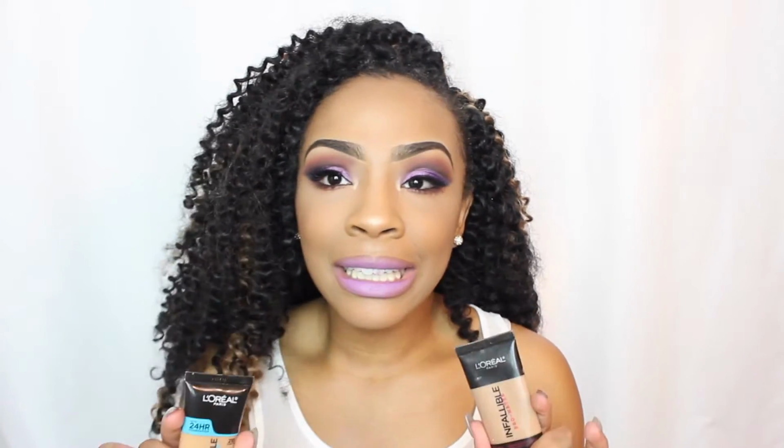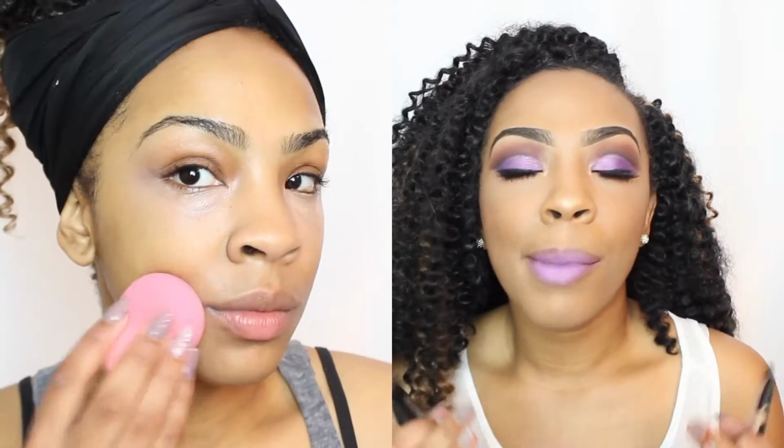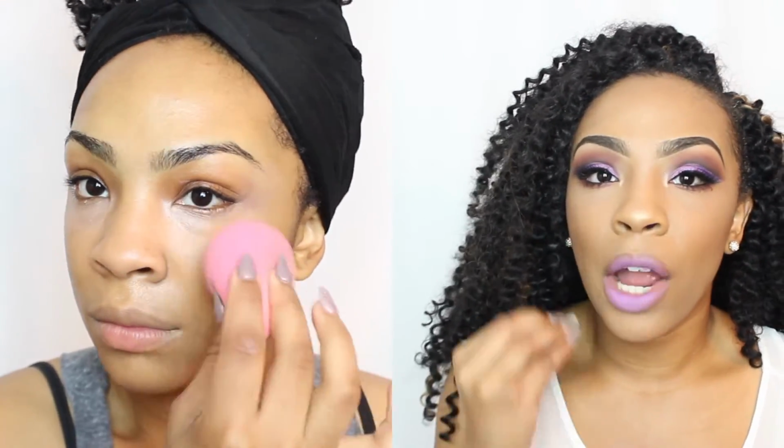So I was like, I don't know how I'm gonna like this. I don't know. So I just continued to use it. I put it all over my face, and when I started to apply it, I'm going to insert a clip right here just to show you how well it blends in with my skin. Like, it just looks like my skin, and that's something I really love.